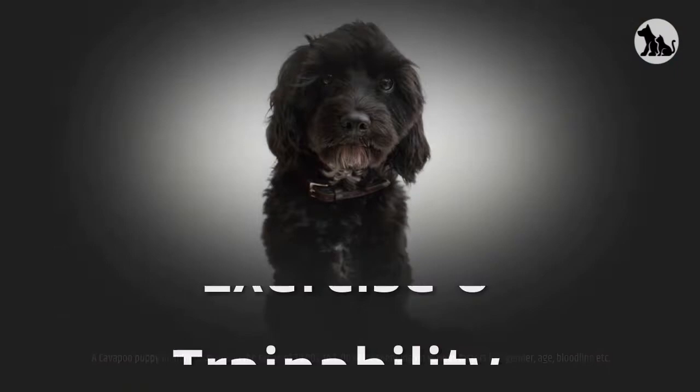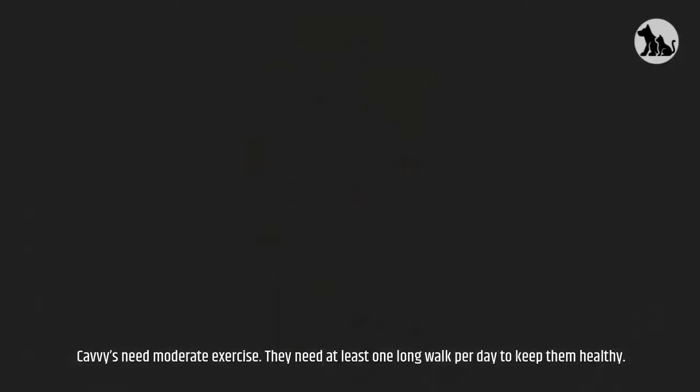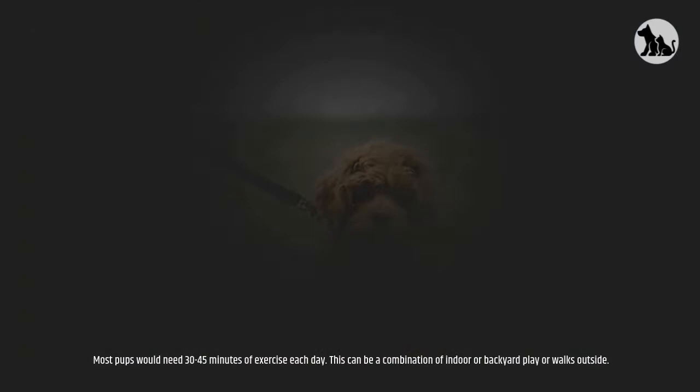Exercise and trainability. Cavies need moderate exercise. They need at least one long walk per day to keep them healthy. Most pups would need 30 to 45 minutes of exercise each day. This can be a combination of indoor or backyard play or walks outside.